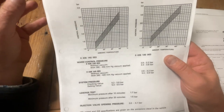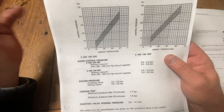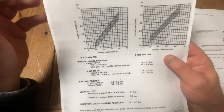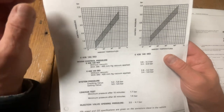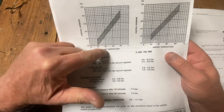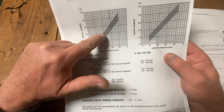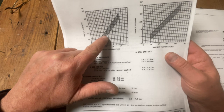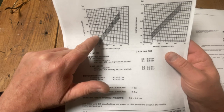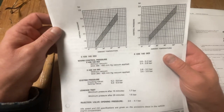If the warm-up regulator is calibrated at Bosch, the temperature is climate controlled in the room where the work is done, and in this case it would be 20 degrees Celsius. So your pressure would be here. This is the upper and lower band you can have. You would be at 1.6, 1.7, 1.8 bar for the cold pressure.